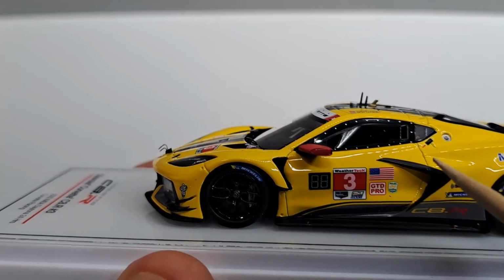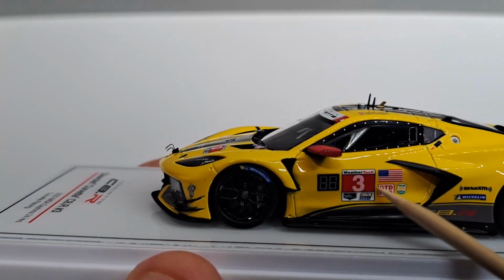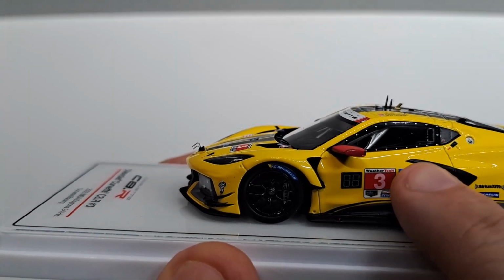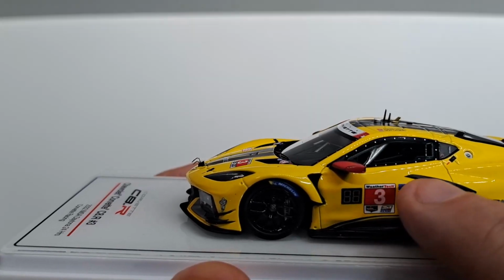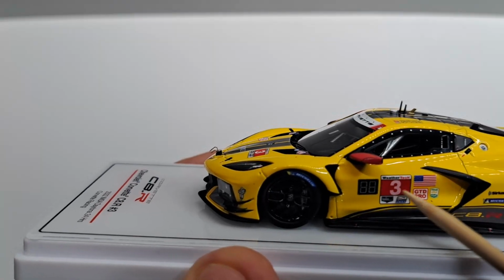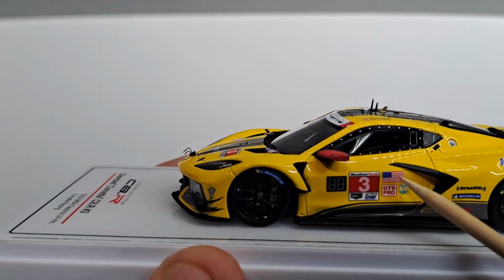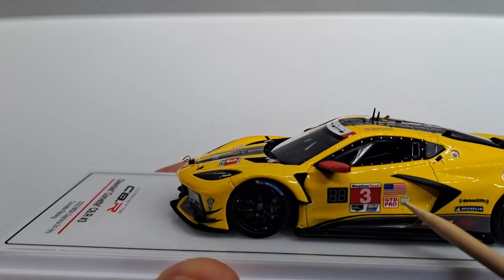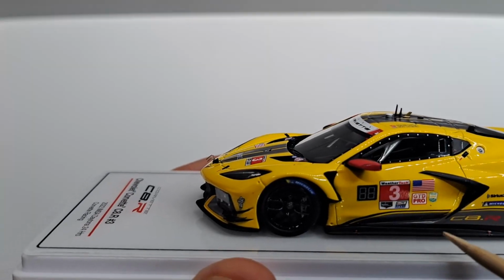The side detail over here, and I don't feel any lumps here, so they did a nice job. I'm not sure if this is printed on or these are slide decals, but it's very nicely done.